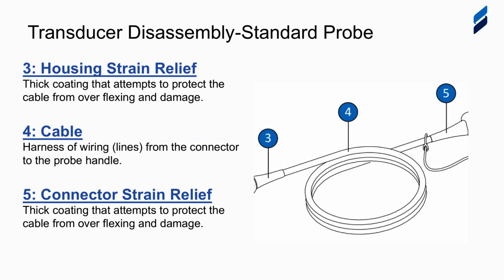You then have a connector strain relief. Well, this is just the opposite end of the housing strain relief and operates the same way. It may be hardened over time. You want to flex it and make sure that it's actually doing its job and not allowing the cable to have cracks or separation from the housing.